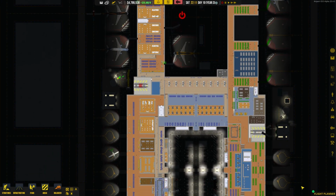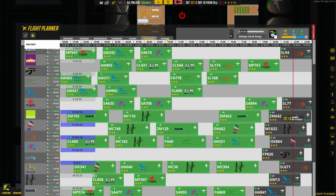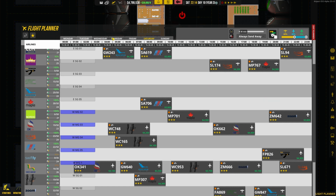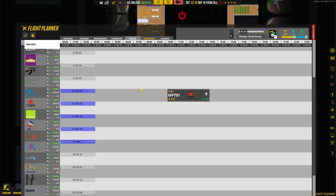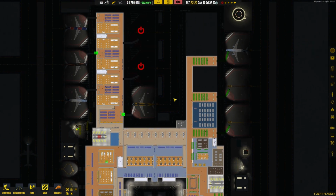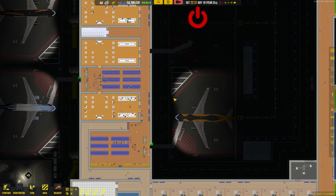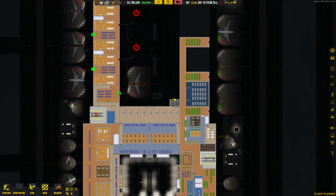And I guess, let's have a look at our flight planner, right? So we do have a considerable amount of time to wait before we can reasonably close the east side of the airport. It's basically a week. So honestly, we're kind of just gonna have to wait.